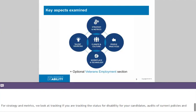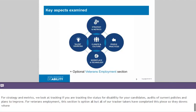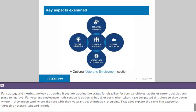And then for veterans employment, this section is optional, but all of our tracker takers in the past have completed this piece so that they do understand where they are with their veteran inclusion policies and programs as well. But that does explore the same 5 categories through a veterans lens and includes organizational attitudes and policies and employee life cycle, including recruiting.